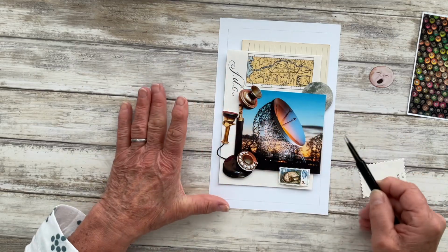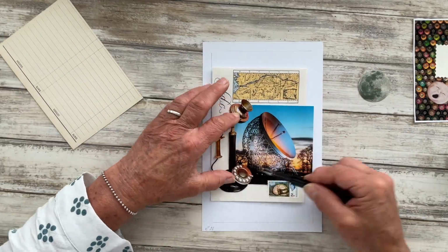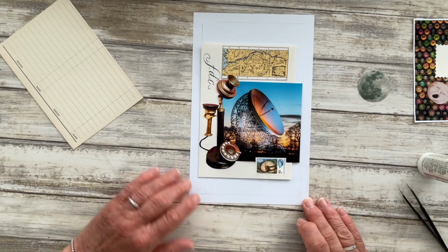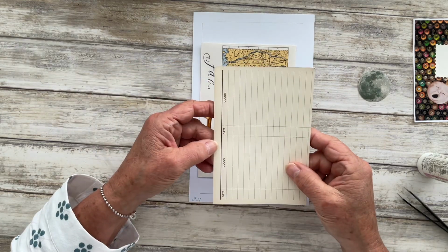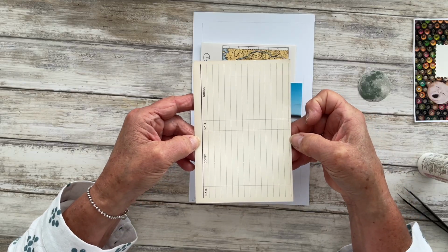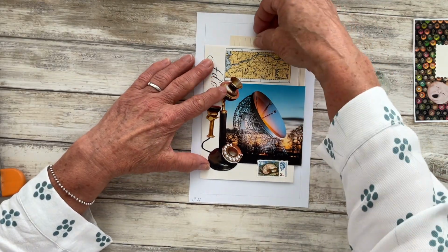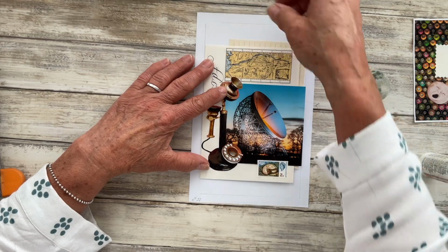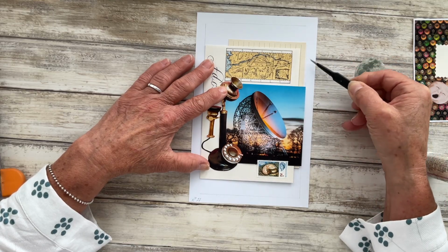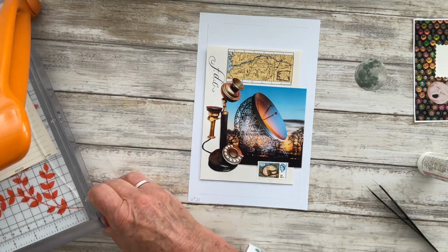So I'm going to put some glue onto these pieces now. Okay. So with this, I'm going to trim off this black line here, and I'm going to trim away this little margin here up to that line. I'm going to bring it down a little bit, push that over so that the right hand line is just edging up with the envelope there. Not liking this little bit peeping out the bottom, so I'm going to trim off that.